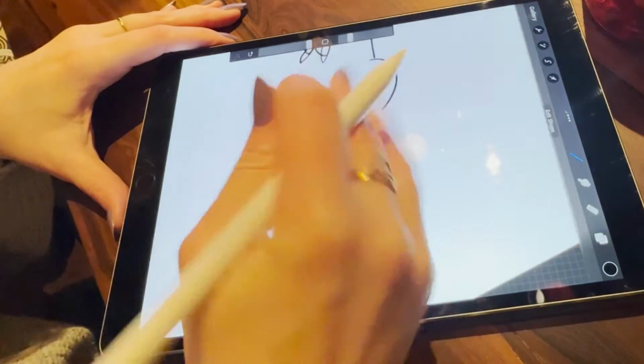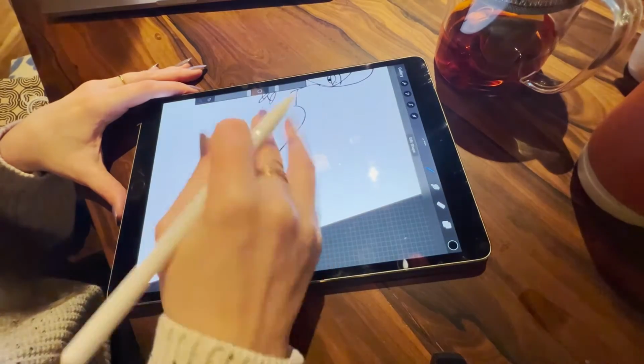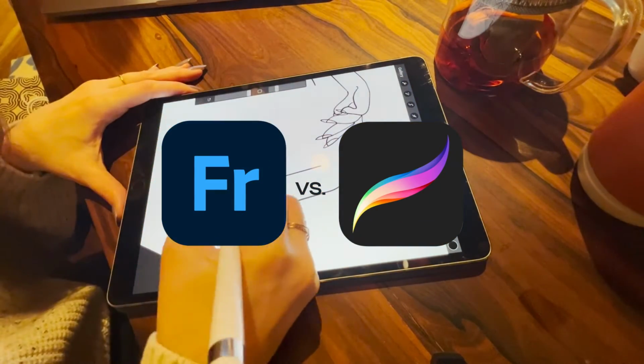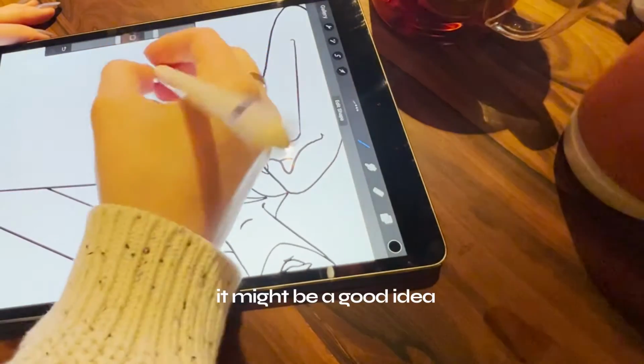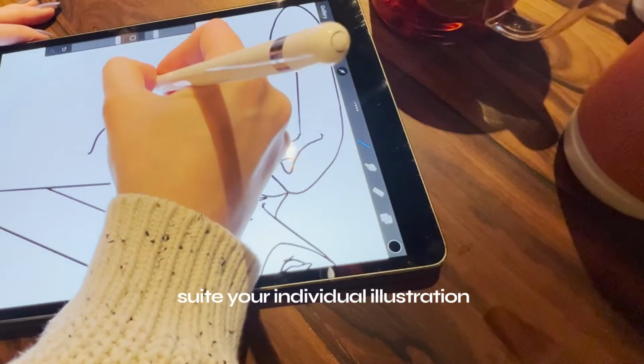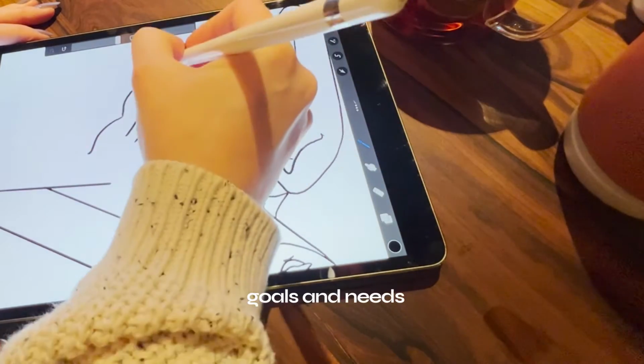Now, of course, there are other differences between the two programs, and if you plan on using these to create more complex, finished illustration work, it might be a good idea to do a little bit of research into which one would better suit your individual illustration goals and needs.